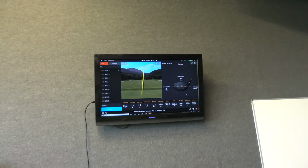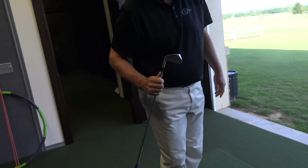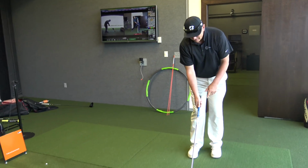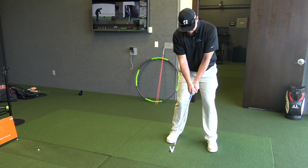I'm curious to see what that looks like because it feels like the numbers were very good. 200 yards, what is that, 5-iron? 4. Yeah, that's really good. Not bad for an old man, been sitting in front of a computer all year.